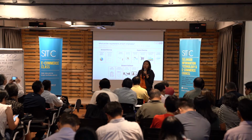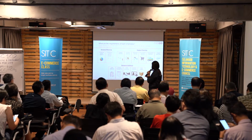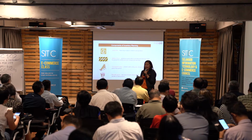So essentially, making sure that your products are in stock is extremely important. That's what I want to highlight in this slide. And the next one is I would like to share a few components of inventory planning.